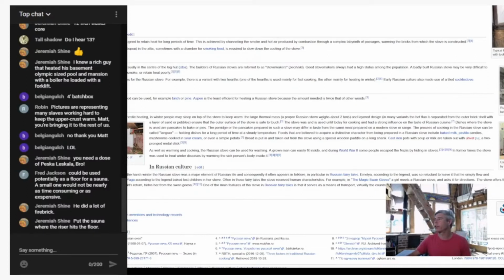So pretty interesting. There are some foods that were believed to acquire distinctive character. The process of cooking can be called languor. I don't know why they use that term, but it's basically slow cooking. It says holding dishes for a long period of time at a steady temperature. And anyone who has built my tiny masonry stove or my barbecue brick oven, or you guys who have heard me talk, it's one of the things I talk about all the time: the steady temperature that you can hold foods at for a long time. That gives you a really unique way to cook. They talk about here how they attain that special character, and they're talking about special tools to get the bread out.